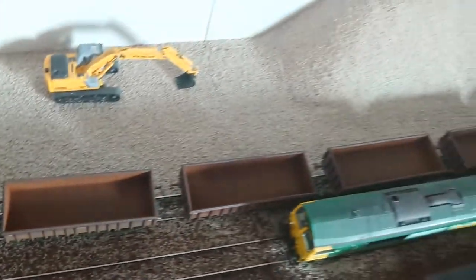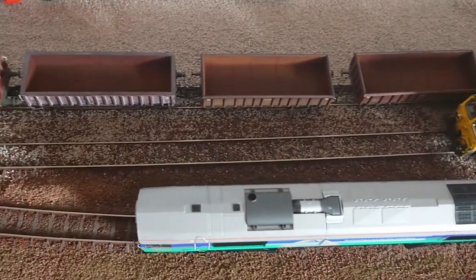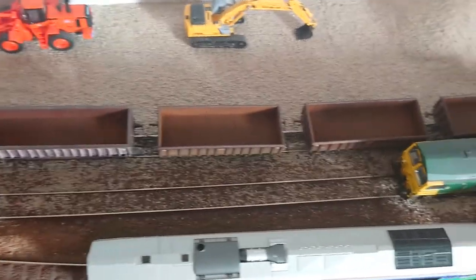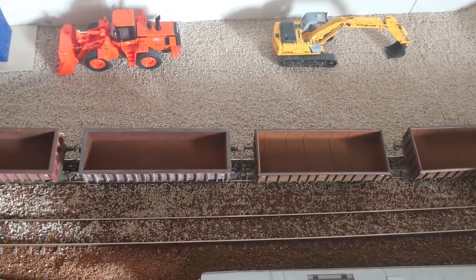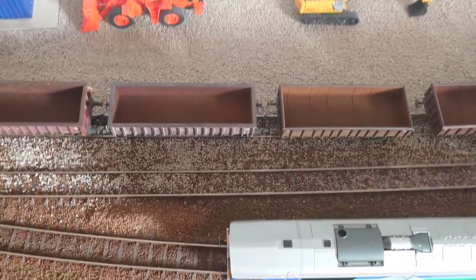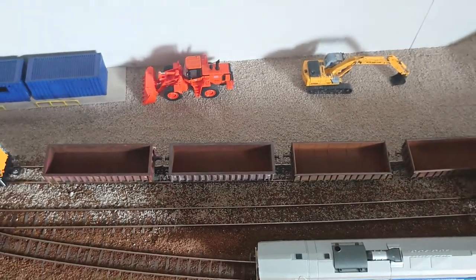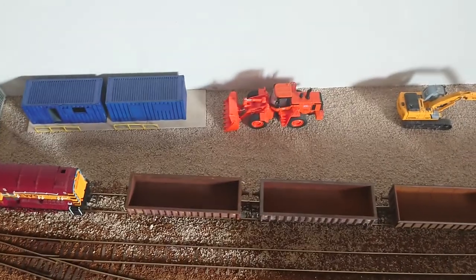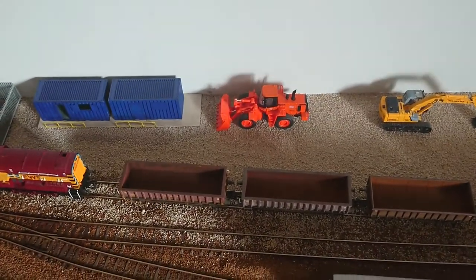So yeah, quite pleased with the way that's come out. It's given them a nice uniform look. I will make up some loads for them at some point, so they're not just constantly empty. But that's one of the other things that I've managed to do. So that's about it for the progress on the main layout. What I'll do is I will now hand over to myself and show you what I've done with the office building construction.